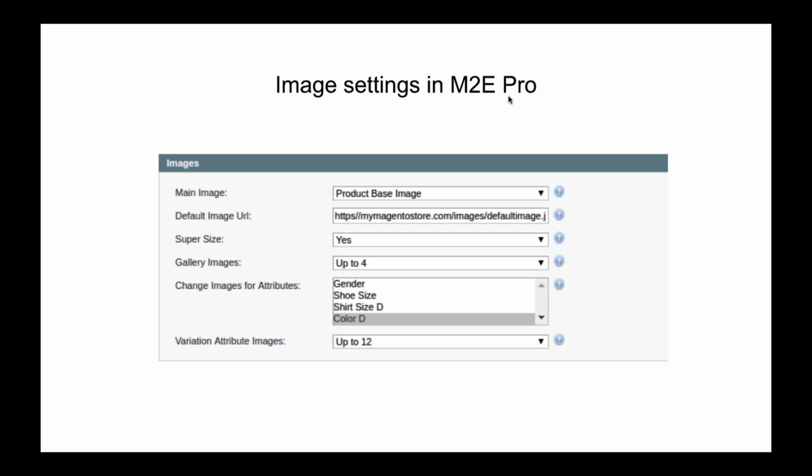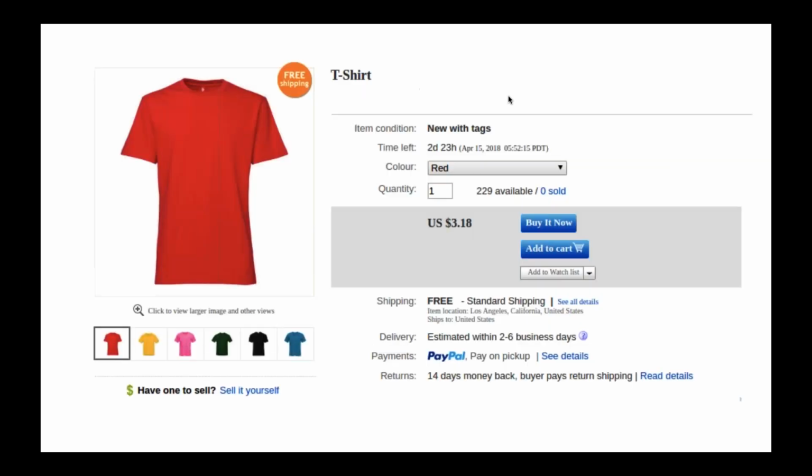Providing your buyers with as many details as possible will definitely increase the chances for your item to be bought and boost the sales. That is why you are absolutely free to upload up to 11 more gallery images. Moreover, if you sell variational items, you are free to upload more images, up to 12 for each variation, and change images based on the variational theme. So images are one of the aspects that attract your buyers' attention and keep them on your item page.